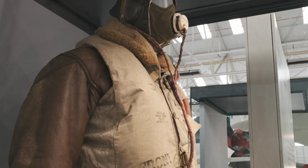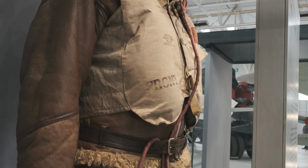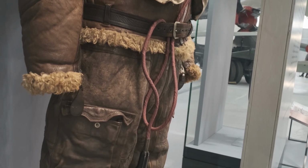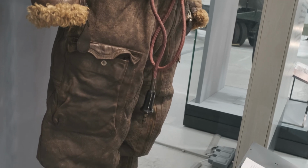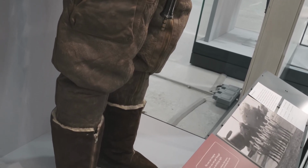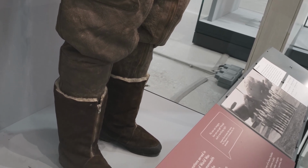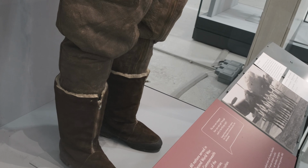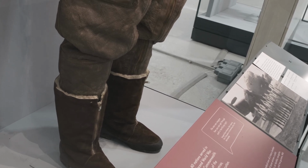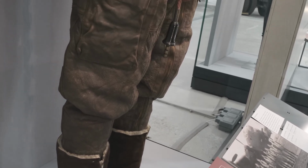Irvin flying trousers, life jacket, flying boots, and you've got to run to your aircraft with all that on. Yeah. But I bet it's cold when it's in the aircraft. It says the standard crew of a heavy bomber consisted of 7 aircrew: pilot, flight engineer, air bomber, navigator, wireless operator and 2 gunners.